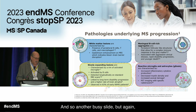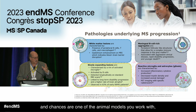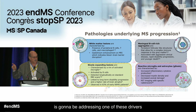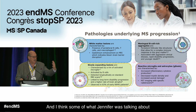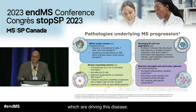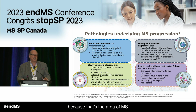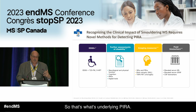And so another busy slide, but again, you look at these pathologies, and chances are one of the animal models you work with or one of the other types of analyses that you're doing is going to be addressing one of these drivers of overall MS progression. And I think some of what Jennifer was talking about may be directed to the meningeal B-cell rich aggregates, which are driving this disease. But the reactive microglia, that's probably the ones that need the most work right now, because that's the area of MS that's the highest area of unmet need. So that's what's underlying PIRA.